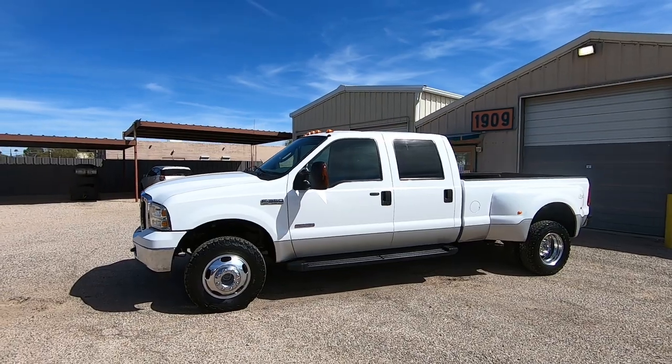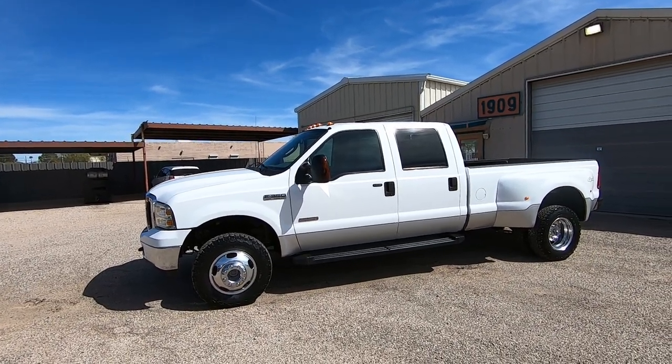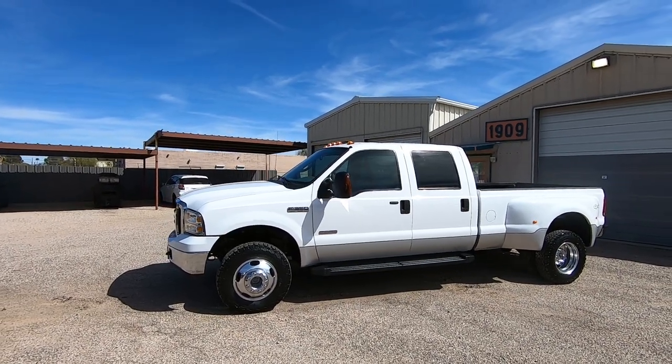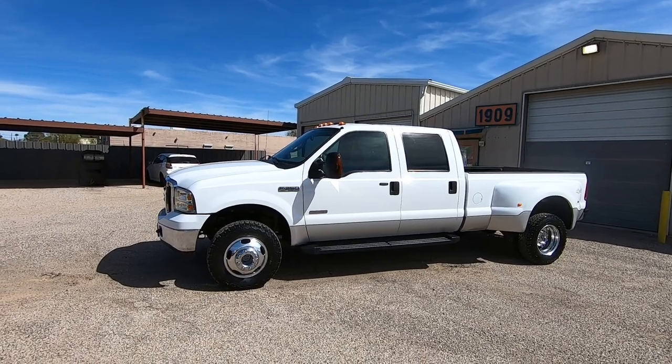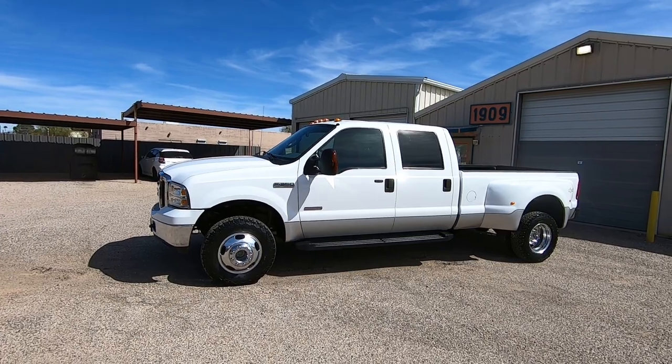It was a new car dealer trade-in in the very rich tony area of Los Gatos. I worked there as a kid. They have like a Jaguar dealership next to a Jaguar dealership, that type of area, which kind of explains the condition of this truck. It probably lived its life indoors at night. Certainly looks like it.